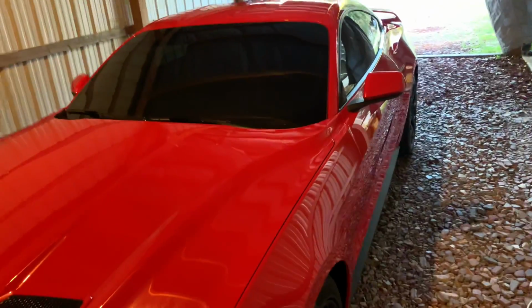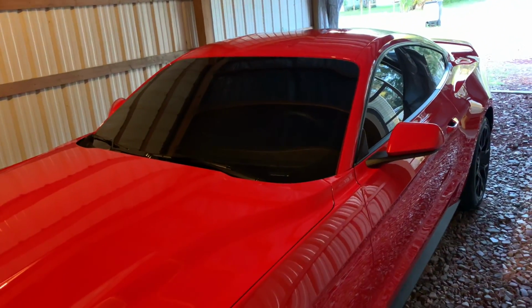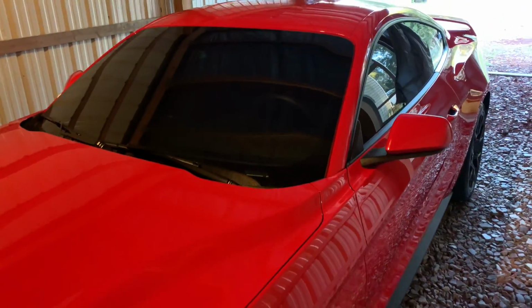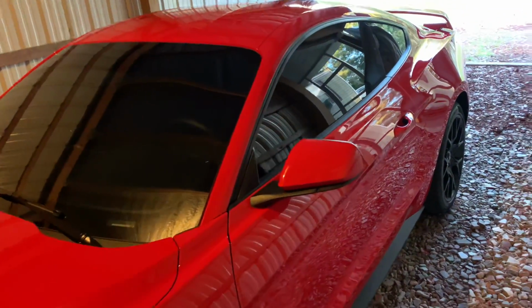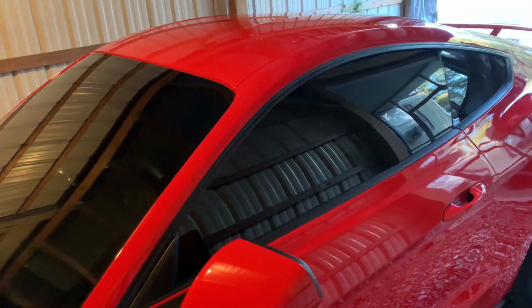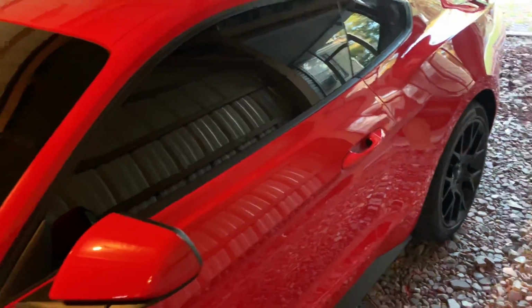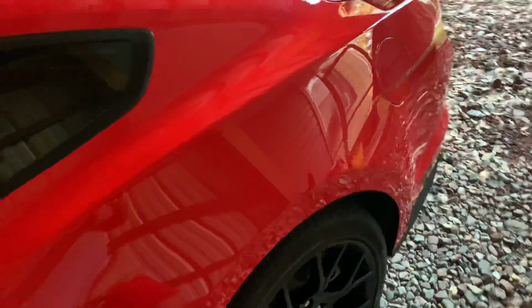And we tinted the windows. The front, the whole windshield is 15%. And then it also has a strip across it. And then the other windows are limo tint. We got a really good deal on the car, around 23.5. I'm sorry, 23.8.